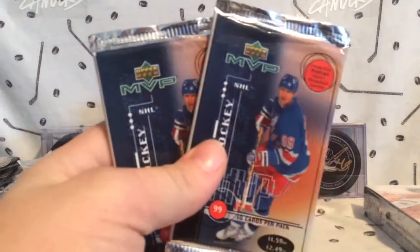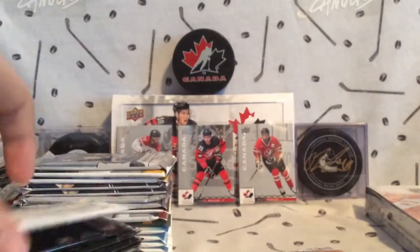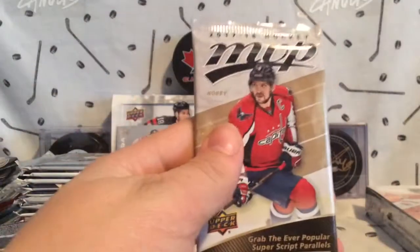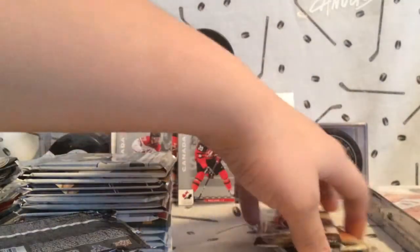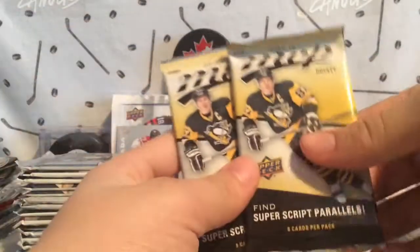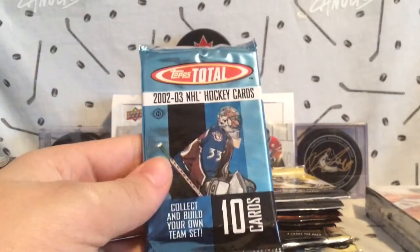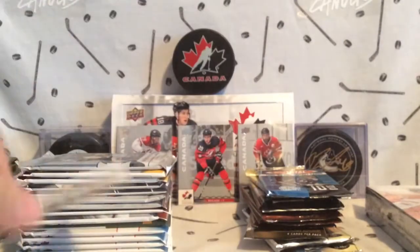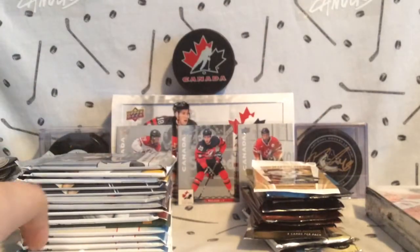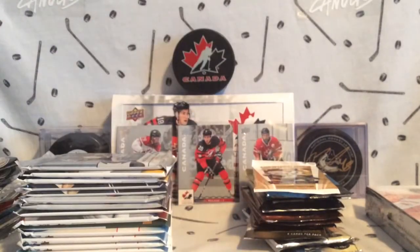We have two packs of MVP 99-2000. Have one pack of MVP 17-18. Have four packs of 16-17 MVP hobby. We have two packs of 15-16 MVP. One pack of 02-03 Topps hockey. We have one pack of 06-07 hobby. And we have three packs of 11-12 O-Pee-Chee hobby.